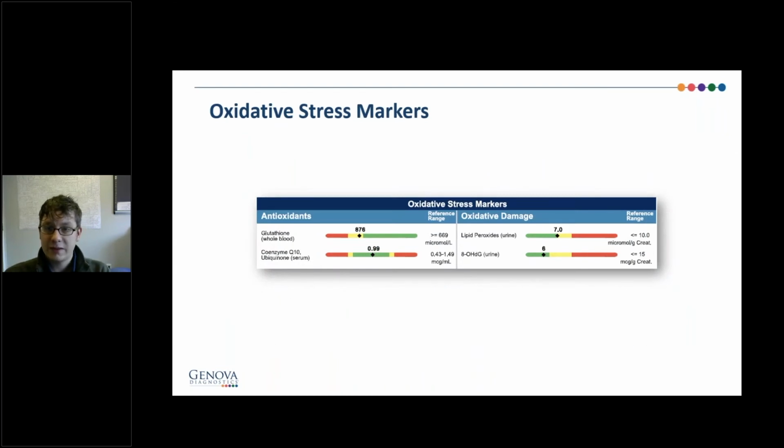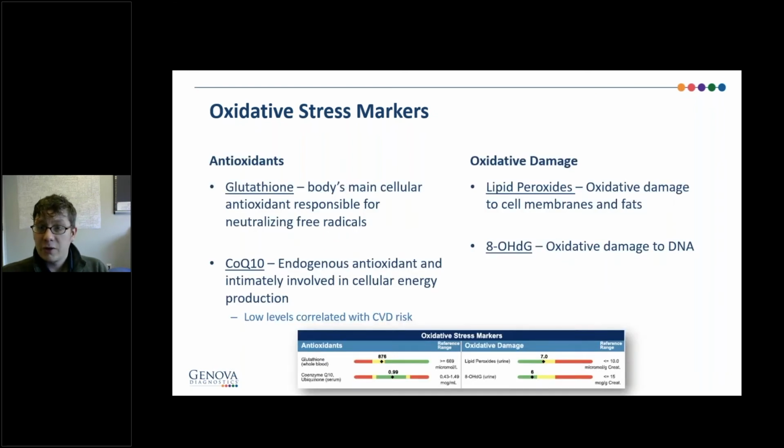Oxidative stress markers we have listed out next. Glutathione, our main primary antioxidant, CoQ10, and then on the right-hand side, oxidative damage: lipid peroxides and 8-OH-DG. Looking at oxidative damage on the right, just to distinguish these two markers, lipid peroxide is oxidative damage to cell membranes and fats, whereas 8-OH-DG is oxidative damage to DNA, which is certainly not something we want to be doing a lot of. And then on the left-hand side, we have these two very important antioxidants: glutathione, which is our system's major internal antioxidant, and CoQ10, which is very important in cellular energy production.